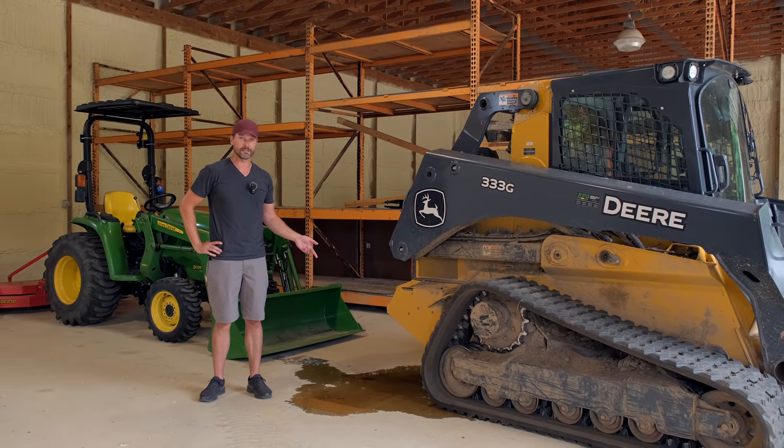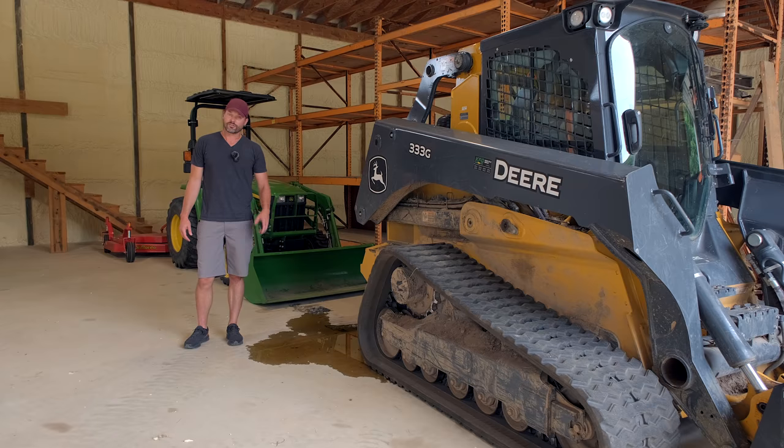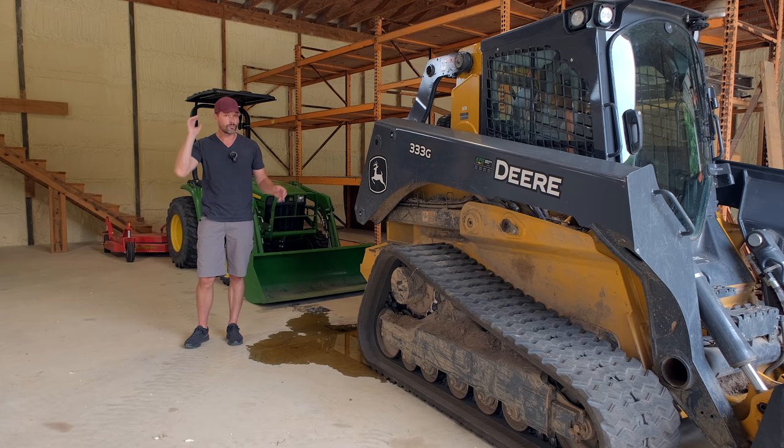That's not supposed to be like that. I'm not doing an oil change. So the good news is I think I figured out, and it was my own knucklehead move, the issue going on with the 1025R. I have so many different pieces of equipment that I forget all the different solutions that are a little different from model to model to model.